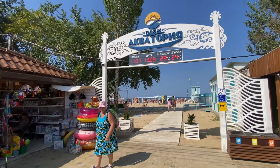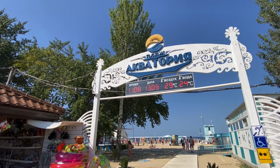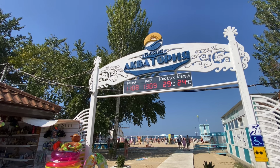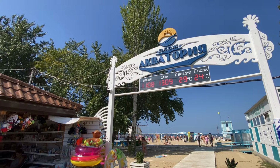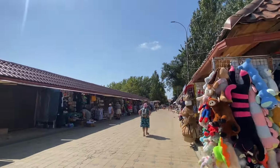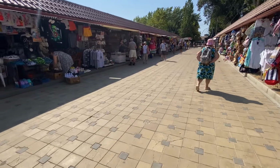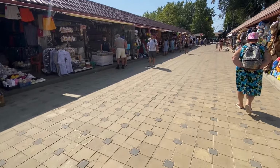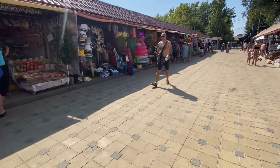Oh, there we go. Show you the temperature. Apparently, water temperature 24 degrees, air temperature 29 degrees. And this is the 13th of September, as you can see, at 10 past 11 in the morning. So, not the hottest part of the day, but it is plenty hot. It's going to be getting hotter.